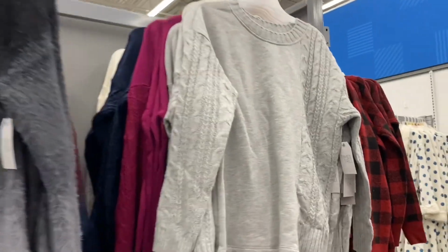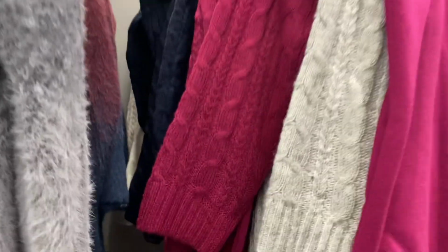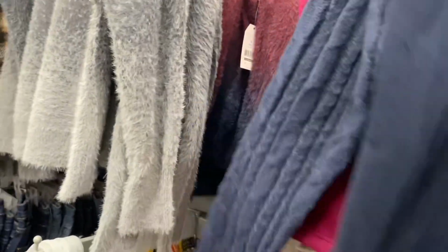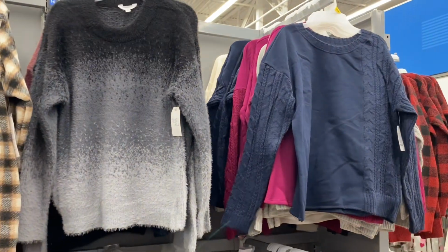Okay, no way. So they finally had the other colors. So this is the one, it's $18.98. It had the cable knit on like one third of the outer side and on the sleeves and nowhere else. But you can now, I love this shade of pink. Okay, let me back out. You can get it in this pink color too. They have it in white. I've showed that one. And you can also, let me fix that. You can get it in this blue color too.